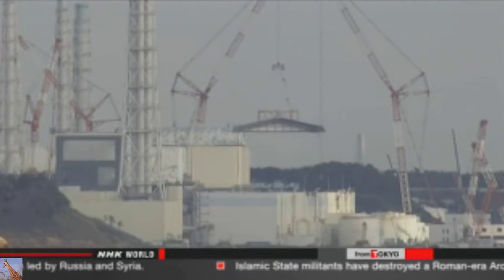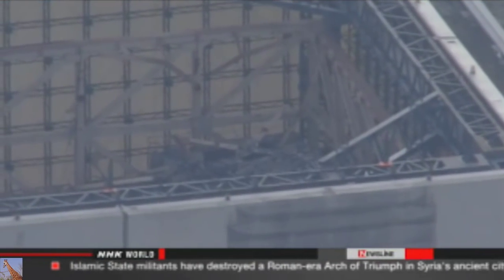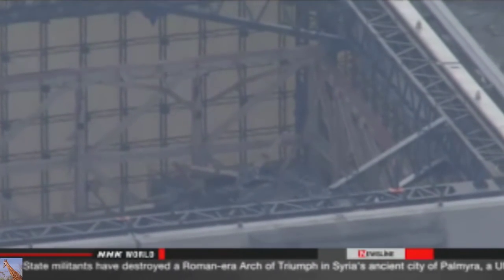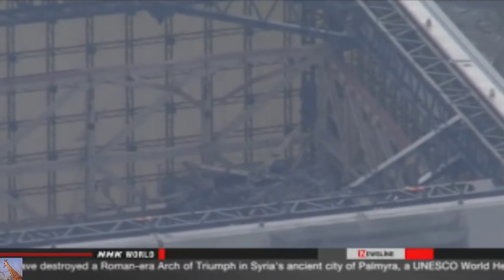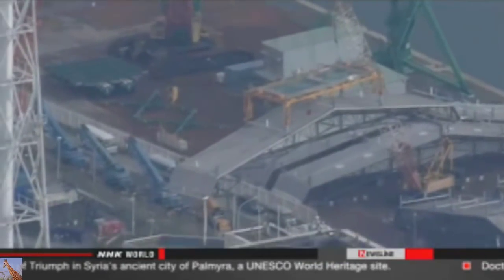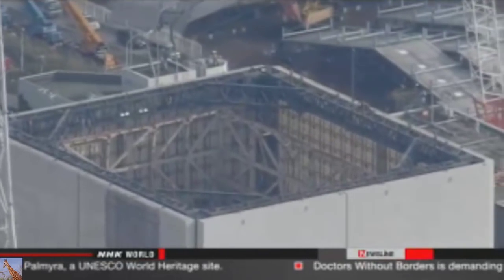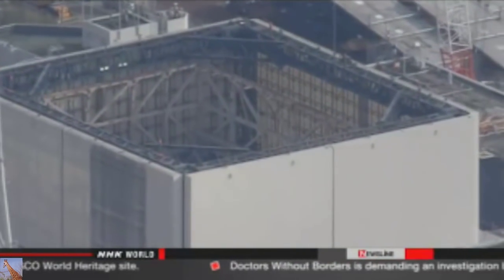storage pool. Debris left untouched since the 2011 accident can be seen. The cover was installed to prevent radioactive particles from escaping. Workers began removing the first of the six ceiling panels in July. TEPCO officials say they have detected no increase in radiation levels around the reactor buildings since the work began.